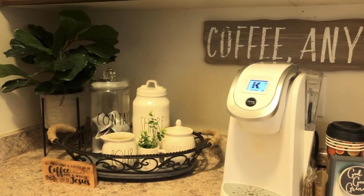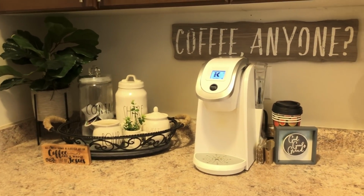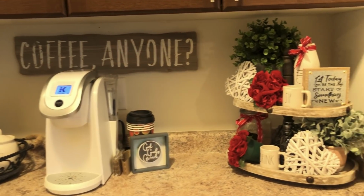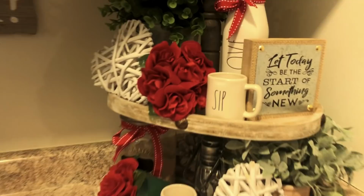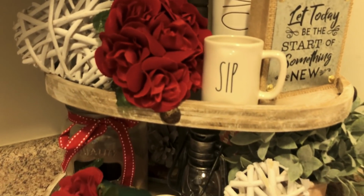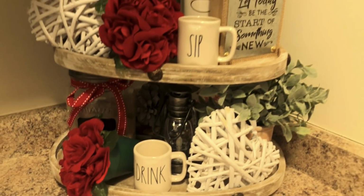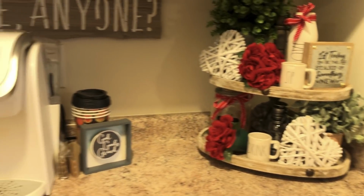I try to save money by making my own coffee at home and not buying too many Starbucks. But I do buy Starbucks. So yeah, and this is a new thing for me. These little tiny, tiny Rae Dunn cups. I think they are adorable. And if you're new here and wondering about this tray, this is from my store. I sell this tray, obviously.